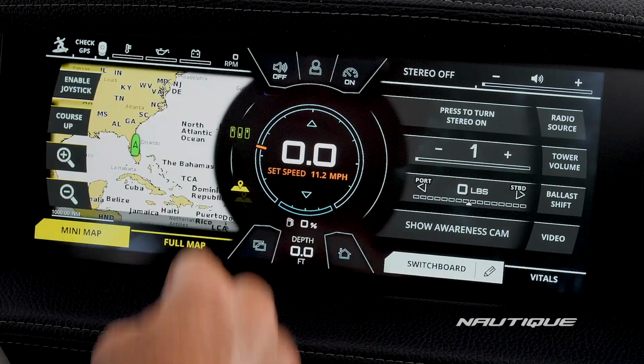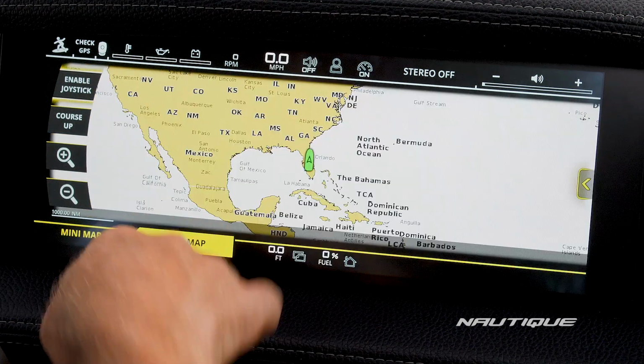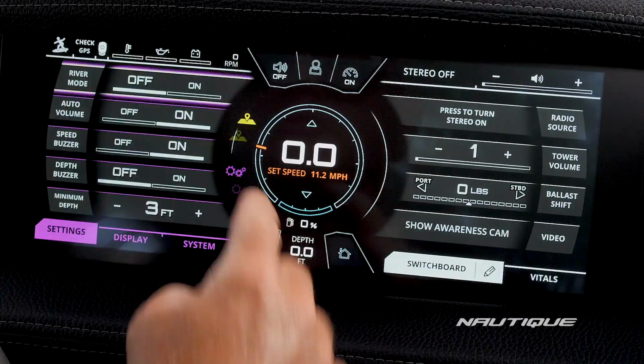We have GPS mapping. This gives you a great overhead picture of waterways and depth charts, which can be really handy when boating. For a bigger view, choose the full map. Lastly, we have our settings to control your entire Link Pan Array touch display.